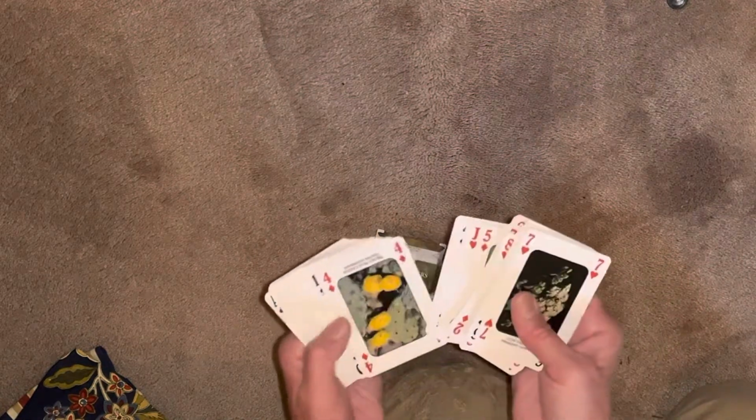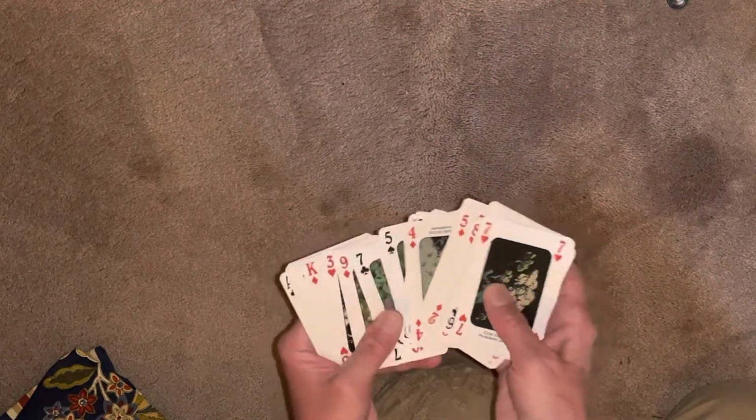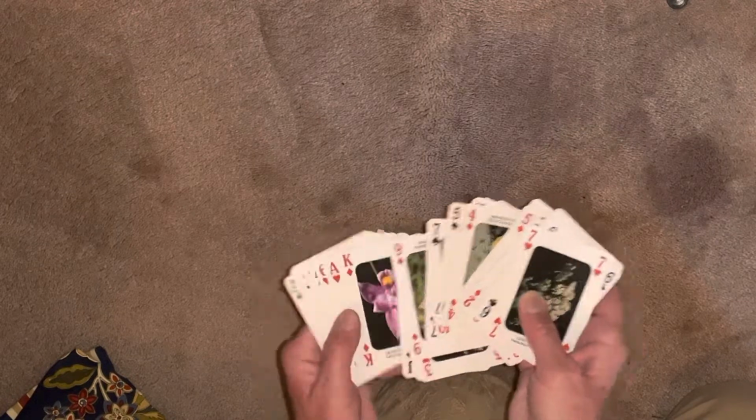So there's that. Some wildflower cards to go inside the garden journals. Can you see all those? I'm hoping they're not glare from the shine here. I'm in a different area.